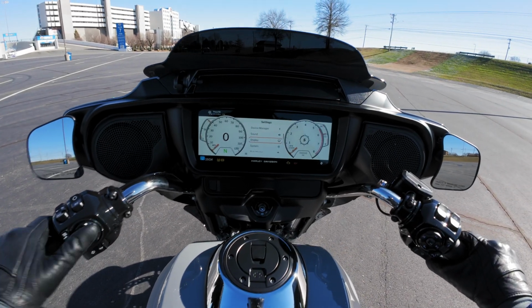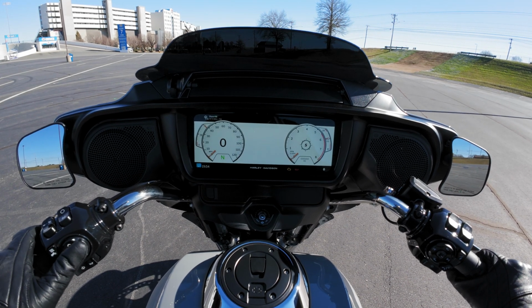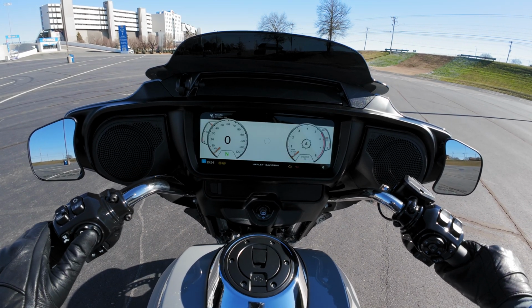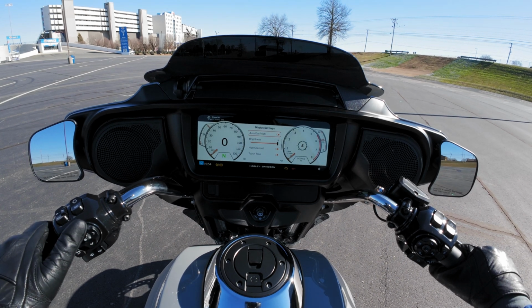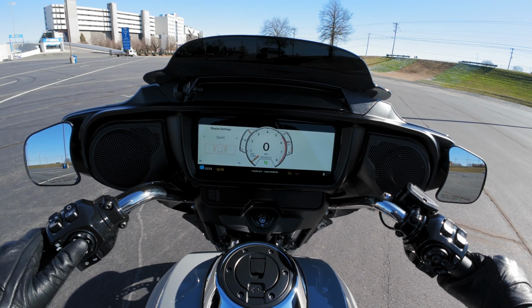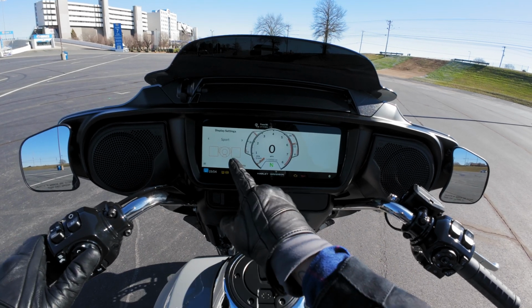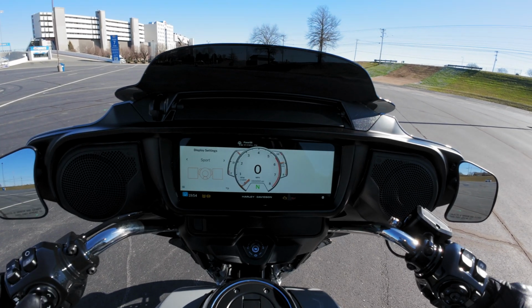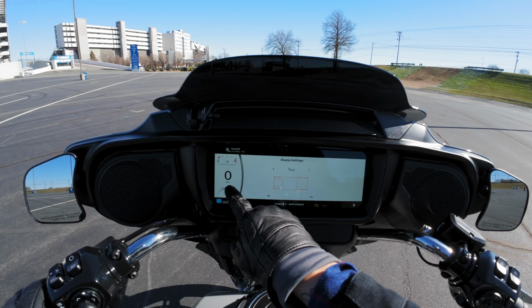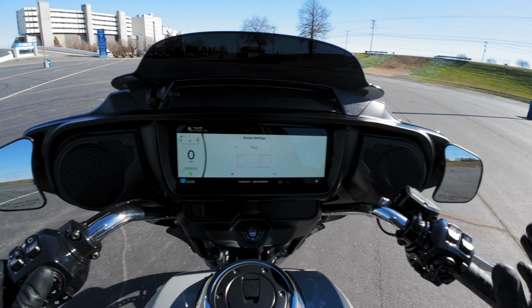So you can actually change the display from this bright white color to a rich black color, which looks pretty cool as well. We're gonna leave it in the white mode. You also can change the way the display looks. Right now we have it in cruise, but you got the option of putting it in sport, which gives you your speedo dead center as well as your RPM gauge going around it. And then you got your fuel over there and your voltage over there. And you can put it in tour mode, which is going to give you your gas gauge and your miles per hour over there. You don't get a tachometer, but this whole entire display would end up being your navigation.